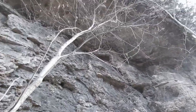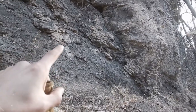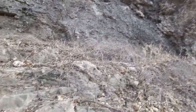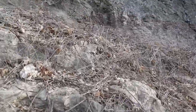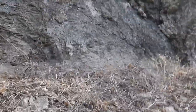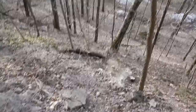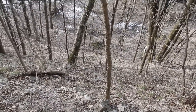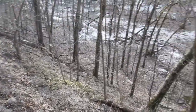This is a nice overhanging cliff formation. Now this rock is not very stable stuff. It breaks apart. It's got so many fissures and cracks. It's nothing that you'd want to build a permanent shelter under or anything. So that could be me if I'm not careful.